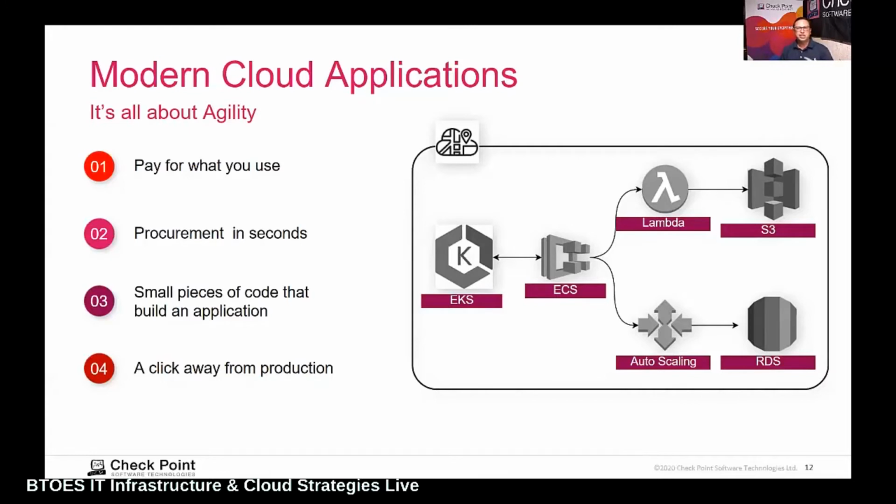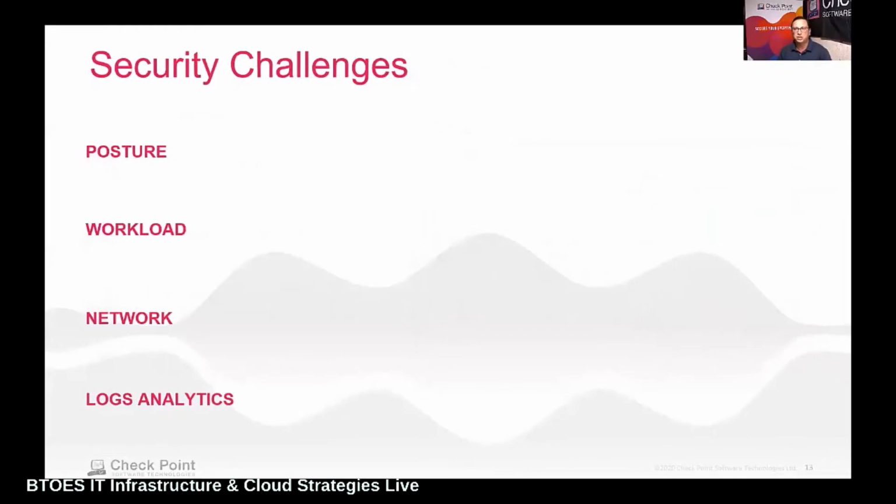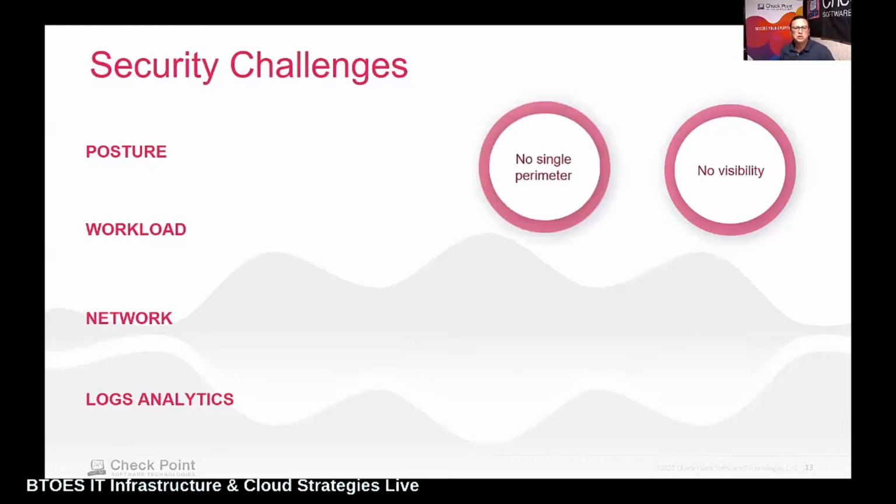Now, when you think about the challenges of the security model for maintaining posture, visibility inside the workload, some type of controls and audit around the network, and then collecting the logs and the analytics along the way, well, the same challenges exist in IaaS, PaaS, FaaS, SaaS, my legacy environment as well, right? How do we gain that level of visibility? The firewall is one of many tools. It is not the only tool, right?